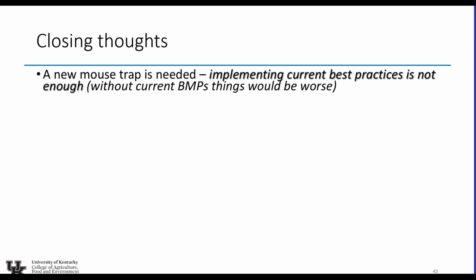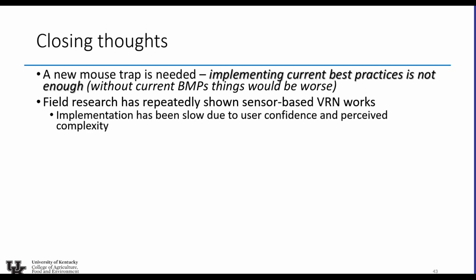But we need a new mousetrap if, in the long term, we're going to be able to support a profitable farm and continue to decrease nitrogen inputs to the Mississippi River and other watersheds. Field research has repeatedly shown sensor-based variable rate nitrogen works. Implementation has been slow due to user confidence and perceived complexity.